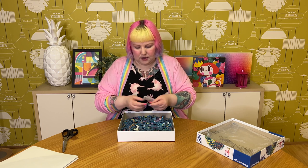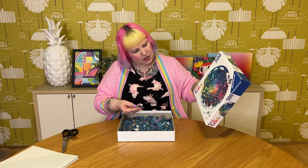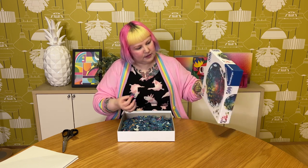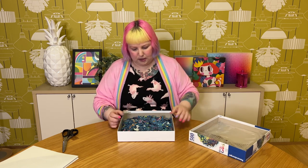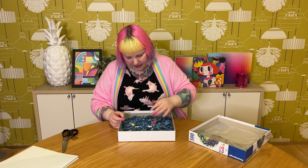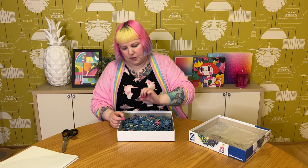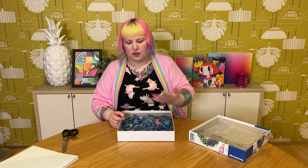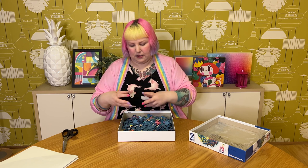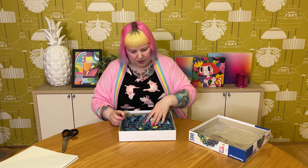But the images, from what I could tell, look very bright and crisp and clear. So that's good. The colors look very fun and just really beautiful. And I haven't seen any damaged pieces. Like I said, a lot of the pieces seem pretty sturdy. Sometimes depending on the piece shape, that can make a piece a bit weaker, especially if it's very skinny in some parts. But I haven't seen any damage, so that's good.